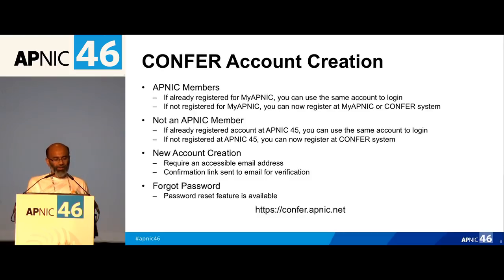So if you're an EPIC member, and if you already registered to My EPIC, you can use the same account to log into Confer. If you're not an EPIC member, but if you already registered for the EPIC 45, you can use the same account to log in. Or you can create a new account, and you can vote. You can participate in the consensus process. If you forgot your password, there's a link for that. You can change your password, and you can log into the Confer system.